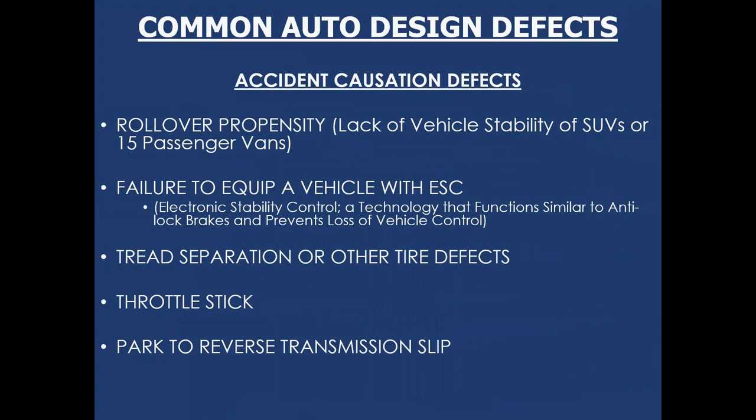So I'm going to talk a little more in detail when we get into the weeds, but there are certain areas of common design auto defect cases. So I kind of categorize them into certain areas. So we'll start with accident causation defects. Electronic stability control, inside curtain airbags, that quite frankly, because of plaintiff lawyers pursuing these types of cases against manufacturers, have pretty much eliminated accident causation defects. Now, we still see them from time to time, but rollover propensity.